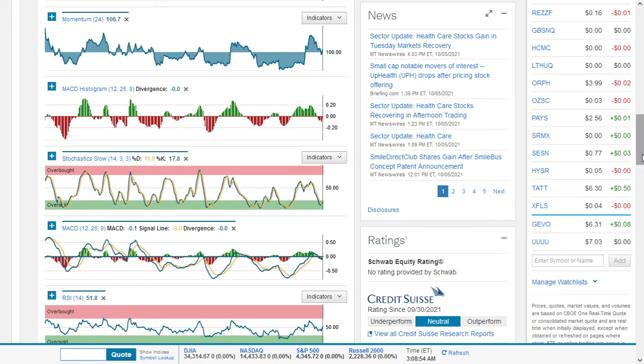The volume for that session was heavier than usual, trading 21.644 million shares versus an average of 8.255 million shares per day during the last 12 months. The on-balance volume indicator is bearish. The slope of the indicator is negative and suggests that there is a lack of buying interest. Okay, these are mixed signals for SDC stock.